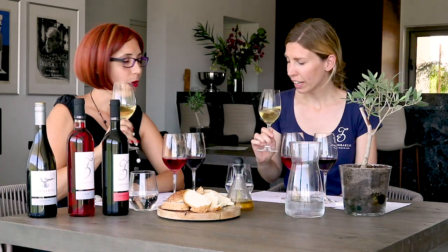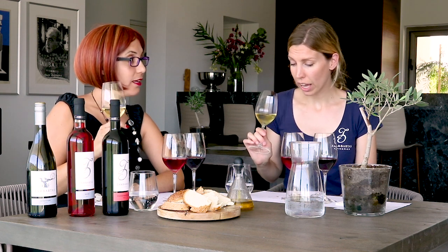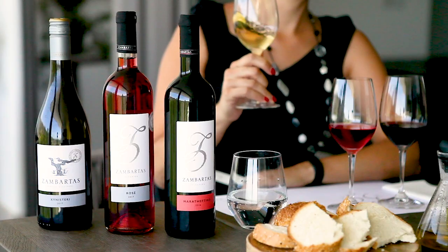It's a Xynisteri single vineyard, which means that we pick the grapes only from one vineyard. It's a vineyard that is almost 30 years old, located at almost 900 meters altitude. It's very aromatic. I can smell citrus. Yes, you can probably smell a little bit of the oak as well. It has light barrel. Very light.